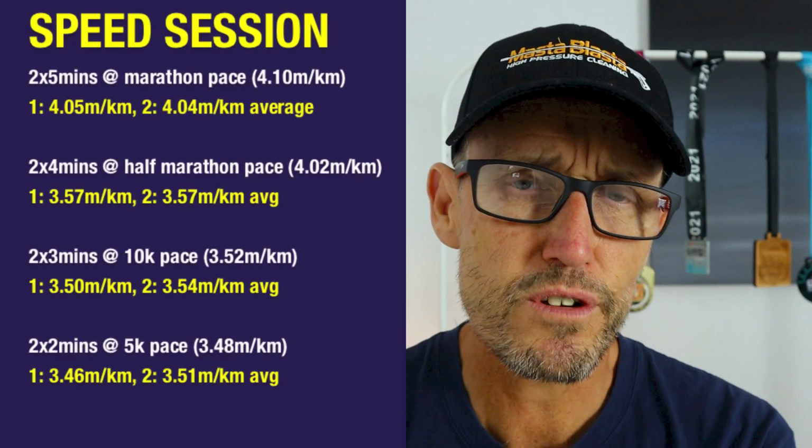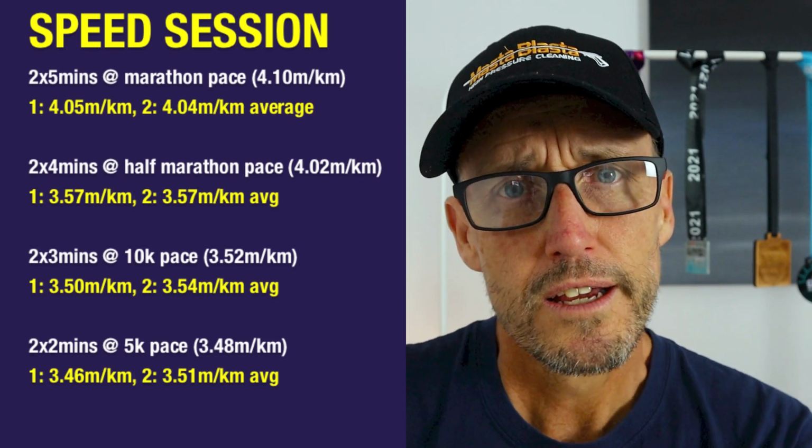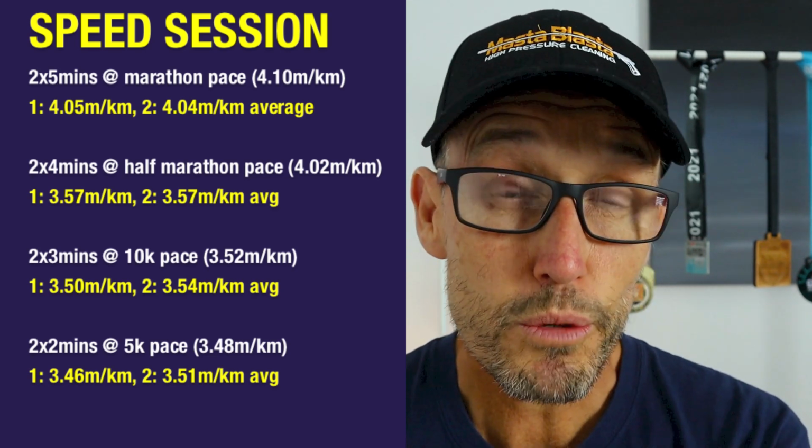But what is surprising though is that on first reflection, I didn't think that I got anywhere near the 10K and the 5K goal paces of those shorter timed efforts. But having a look at the Strava data afterwards, I was pretty close. On reflection, the session went pretty well.